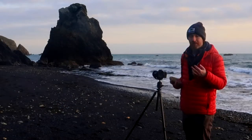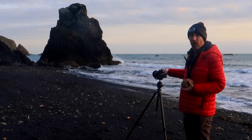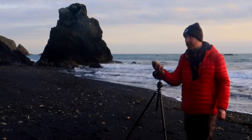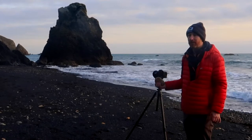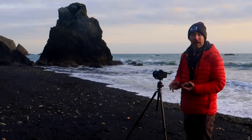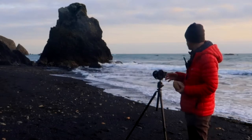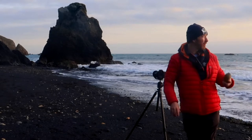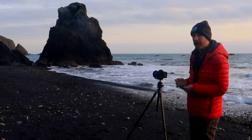So I'm going to get set up here, play around with a couple of different compositions, and look for some of these stones that are here to see if I can get that nice bit of contrast on the black rock. And I'll check back in again in a moment. So I think this will be a nice shoot. Hopefully we'll get some nice colors. I don't know if I'm going to get colors in the west, which is why I'm pointing east, but let's see how we get on.